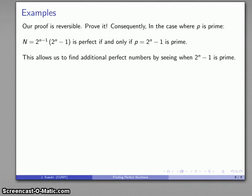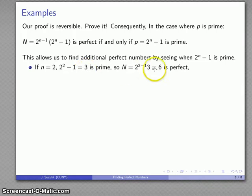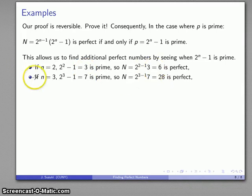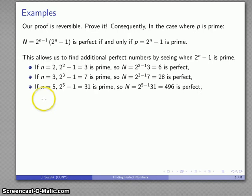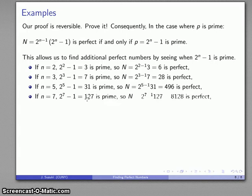And so I can find them pretty straightforward. I try different values of n, and I find if n equals 2, 2 to the 2 minus 1, 3, is prime, so 6 is perfect. If n equals 3, 2 to the 3rd minus 1, 7, a prime number, so 28 is perfect. N equals 4, not prime, go on to the next. Prime gives me 496. 63, not prime, go on to the next. 127, prime, 8128 is a perfect number.